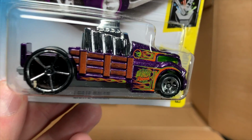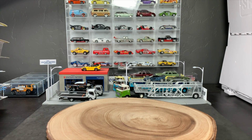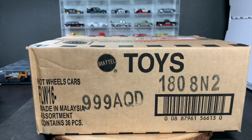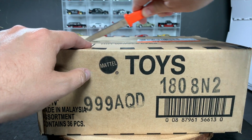And then the Crate Racer. I believe that's the treasure hunt, right? Yeah, so there is a treasure hunt in there. The Crate Racer. All right, that is the QB, right? Let's get this one out of the way. Double unboxing for you today. QD.